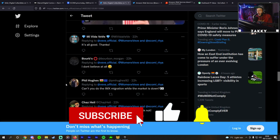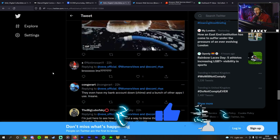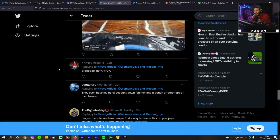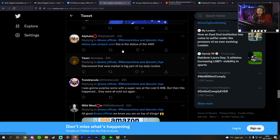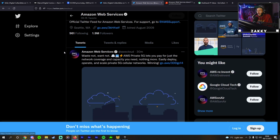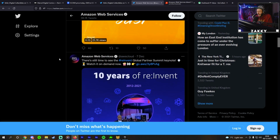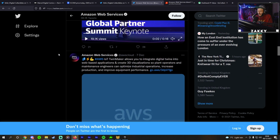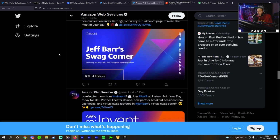People are saying about Immutable as well. I don't know if that has anything to do with it, whatever. I would imagine it wouldn't. I don't think it would. Immutable being down would not change this specifically. I think this is AWS. Now, I looked at the AWS Twitter. They didn't post anything about this at all, at least from what I can see. No, they didn't.